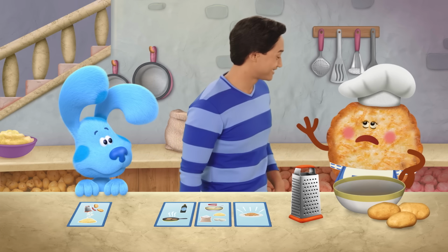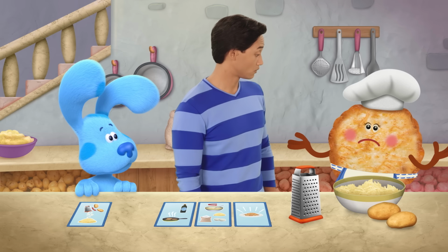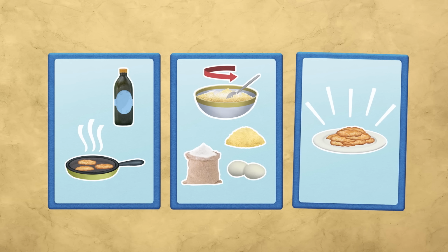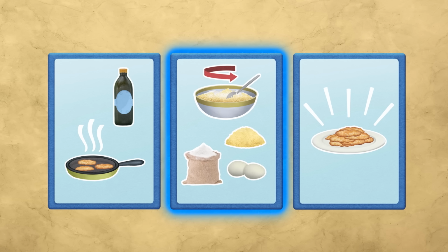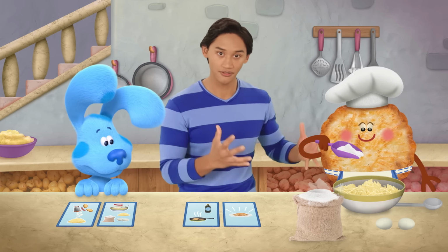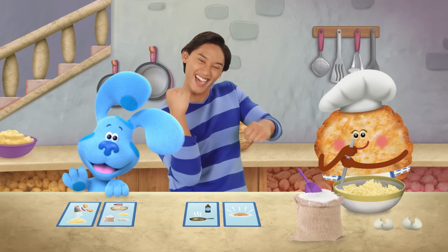My recipe got all jumbly. So, first we shred the potatoes into tiny pieces. Shred, shred, shred! I just can't remember. What do we do next to make the latkes? Oh, well, let's see. Frying, mixing, and serving. Which one comes next? Mixing! Yeah! Oh, yes! Okay, well, let's mix the potatoes, flour, and eggs together. Ready? Mix-a, mix-a, mix-a, yeah!